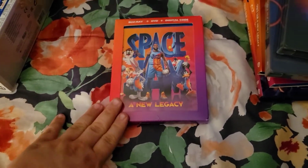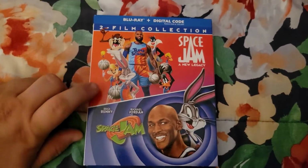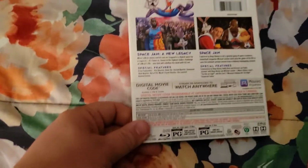Now let's wrap it up with the 2-film collection sets. The only Blu-ray set I have of the bunch, Space Jam: A New Legacy and the original Space Jam.